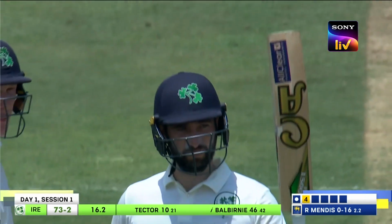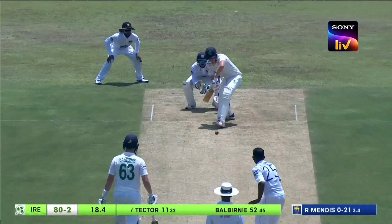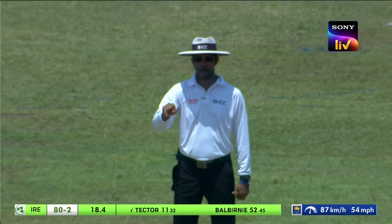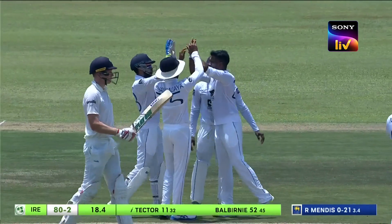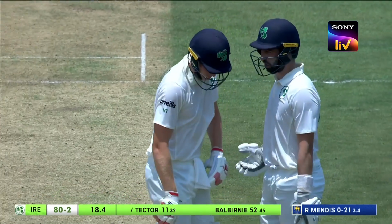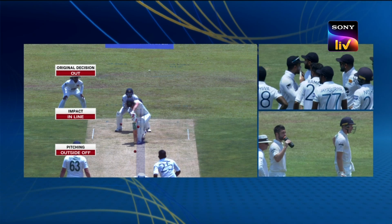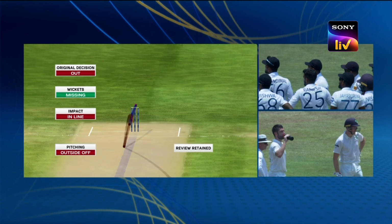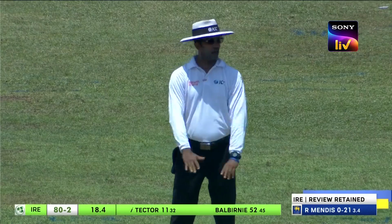The Ireland captain, Andy Balbirnie, his 3rd career 50 in Test cricket. Oh, it's close. It's come a long way forward, but it's close. Kumar Dharmasena says it's out. I think Ireland have got to go upstairs here. Harry Tector says, please, let's have a look at this. Original decision is out. Pitching outside off, impact in line, wickets missing. The on-screen signal now. Kumar Dharmasena has to change his decision.